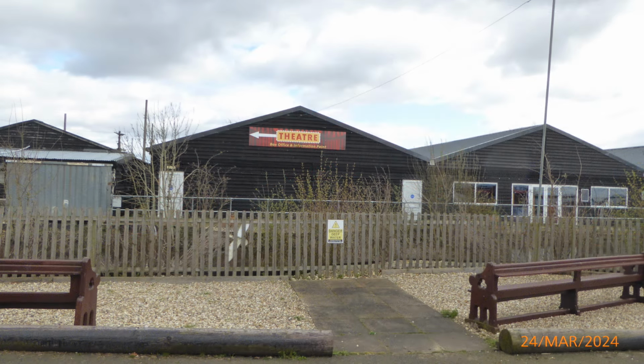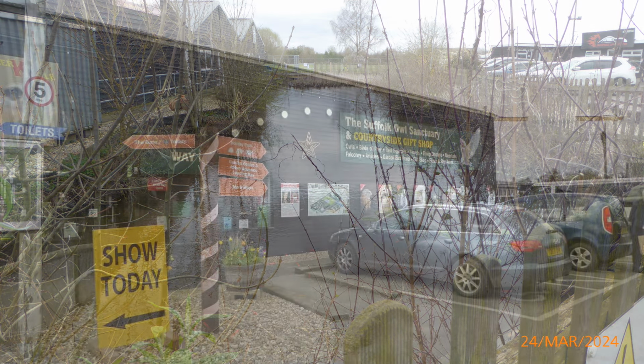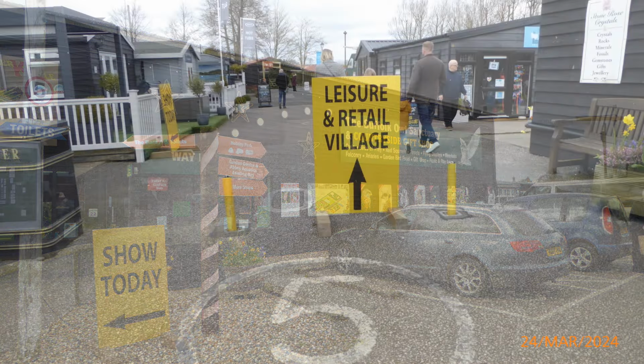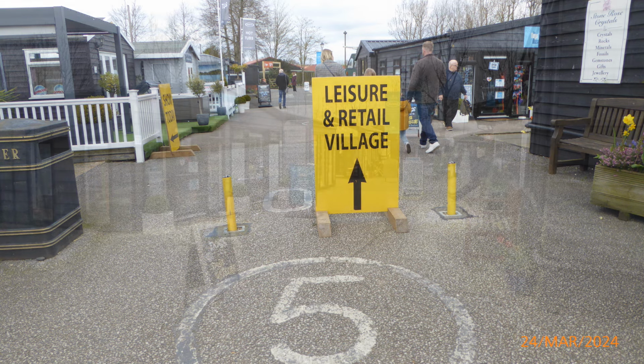So as you can see, there is a theatre, which I think was used for the railways last year, but not this year. There is some water, although very deep, hence it's all fenced in, which is good. And there's the owl sanctuary here, the Suffolk Owl Sanctuary. And of course, a leisure and retail village, which we'll have a little walk through.